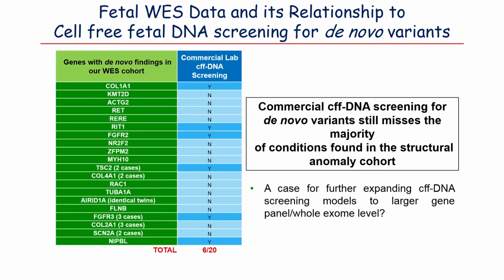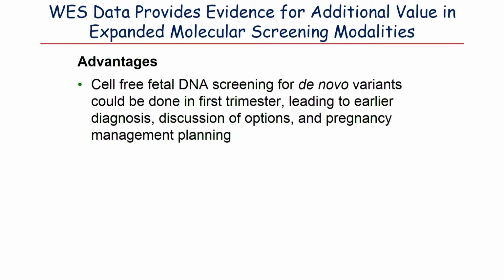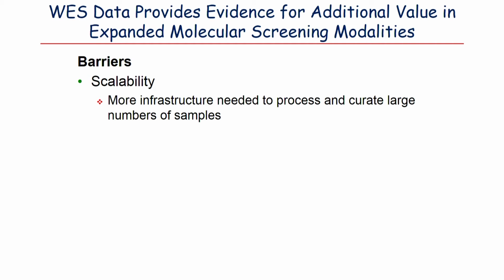And again, a debate as to whether this is a case for further expanding cell-free DNA screening models to larger gene panels or whole exome level. What would the advantages be? Well, cell-free fetal DNA screening for de novo variants could be done in the first trimester, leading to earlier diagnosis, discussions of options and pregnancy management and planning. Expanded carrier screening could be done even in preconception, allowing more couples the option for IVF with PGD and/or earlier diagnostic procedures.